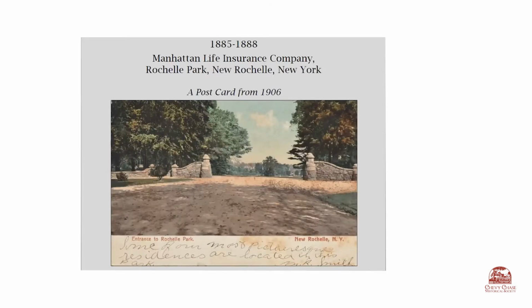In 1885, Barrett designed the plan for Rochelle Park in New Rochelle, New York. And in 1888, he actually moved his family there.